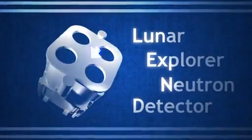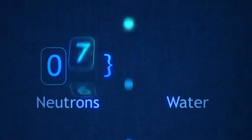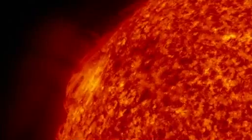LRO's LEND instrument, or Lunar Exploration Neutron Detector, is specifically designed to do just this. But how does counting neutrons help you find water? The answer lies in hydrogen, the smallest atom, and how those neutrons interact with it. So where do those neutrons come from, and what do they do?